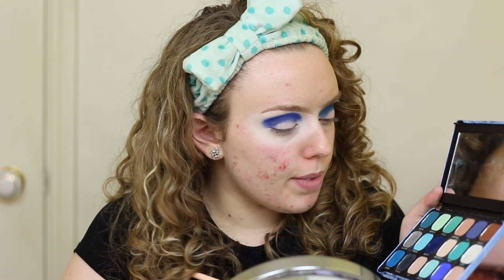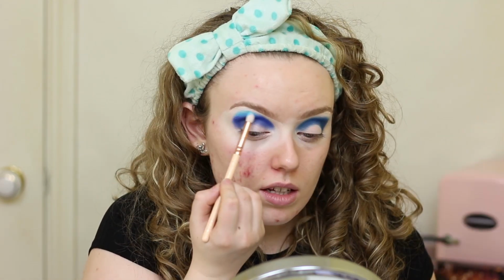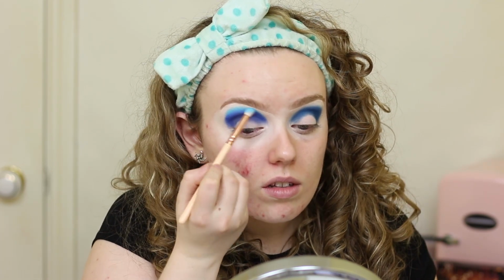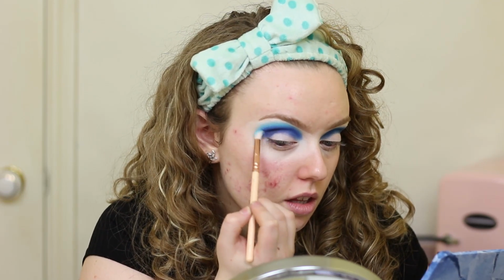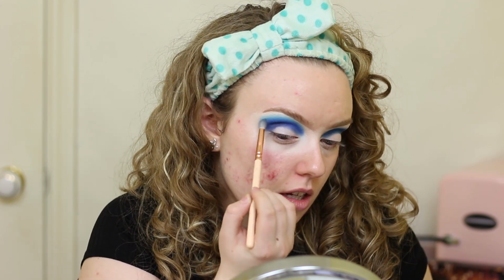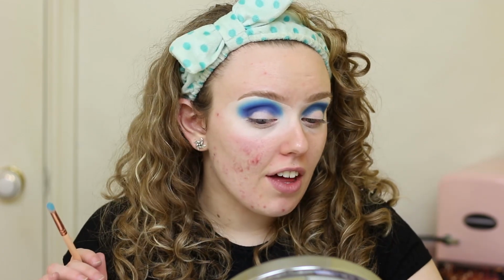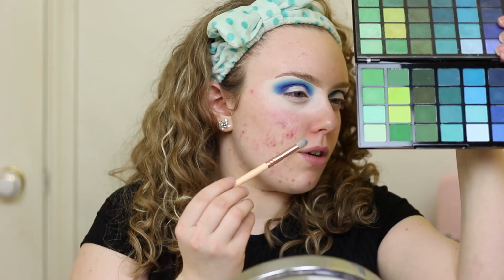Okay, I'm now going to finish blending everything out with the shade Freeze. And then I'm going to go back into a little bit of Iceberg to blend them out. I do think they blend out beautifully together. That gradient is gorgeous. So again, I've wiped my brush and I've already forgotten which one it was.